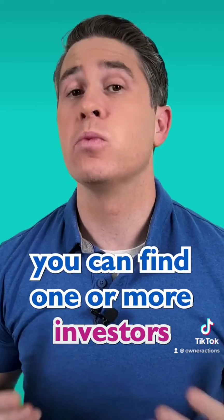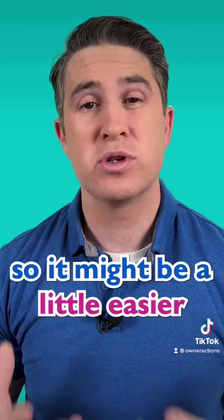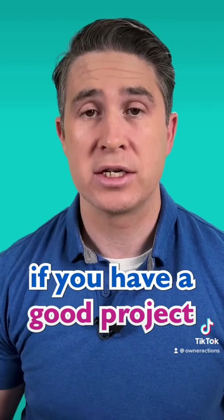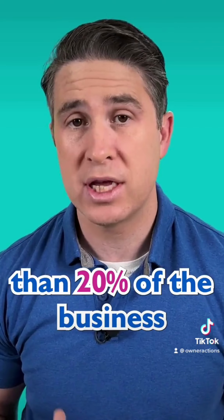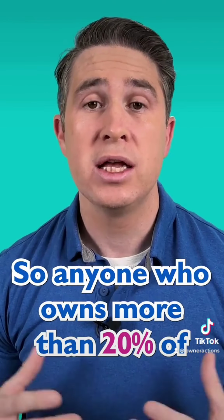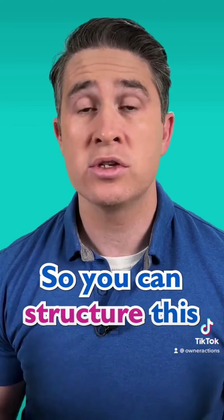Well, lastly, you can find one or more investors. Now, the returns for investors can be quite good, so it might be a little easier than you think to find people willing to invest if you have a good project for them to invest in. Now, any investor is going to want to own less than 20% of the business because that is the threshold for having to sign for the loan. So anyone who owns more than 20% of the business is going to be part of the personal guarantee for the loan.